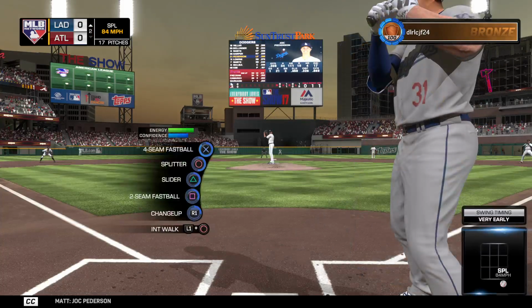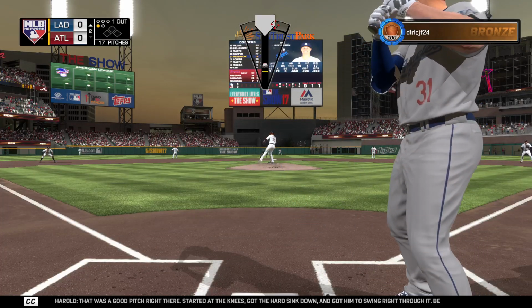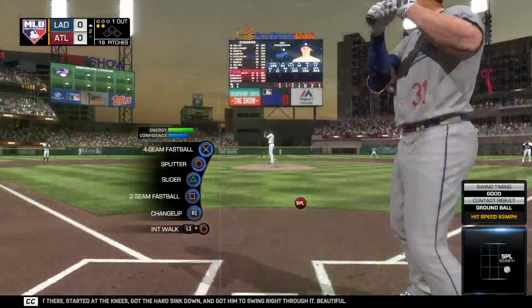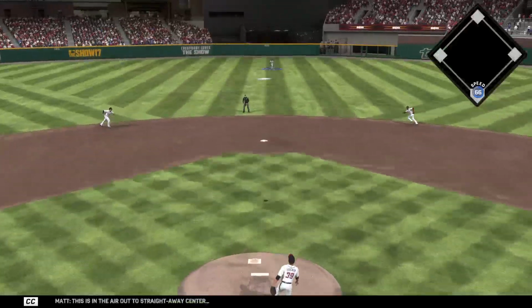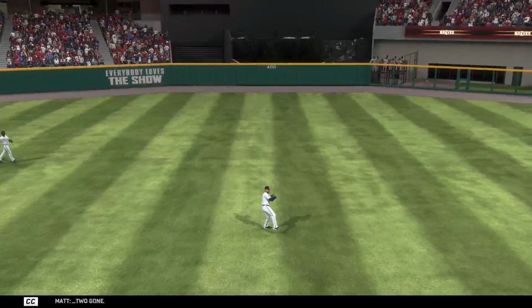John Peterson is in with 1 away now as he swings and misses here at strike 1. That was a good pitch right there. Started at the knees, got the hard sink down, got him to swing right through it. Beautiful. The windup and the 0-2 pitch. This is in the air out to straightaway center. Ixeyz's there. 2 gone.